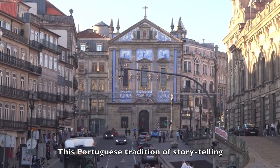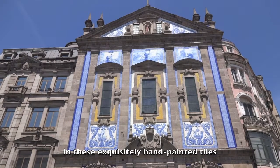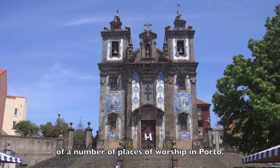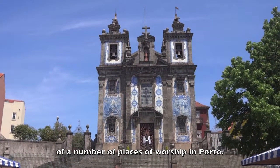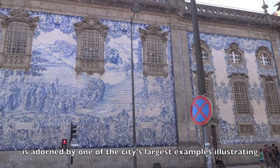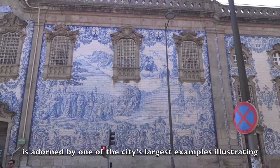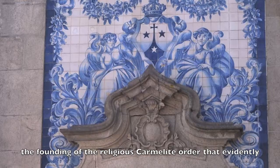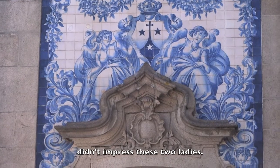This Portuguese tradition of storytelling in these exquisitely hand-painted tiles can be found covering the facades of a number of places of worship in Porto. The Rococo Igreja do Carmo is adorned by one of the city's largest examples, illustrating the founding of the religious Carmelite order that evidently didn't impress these two ladies.